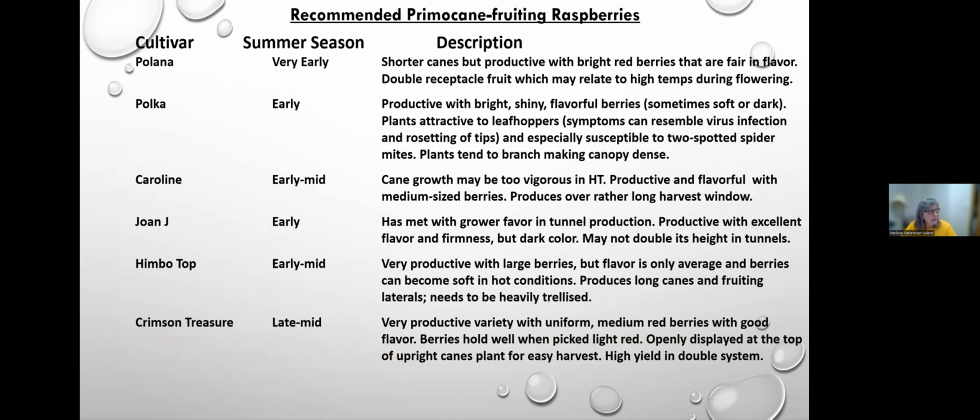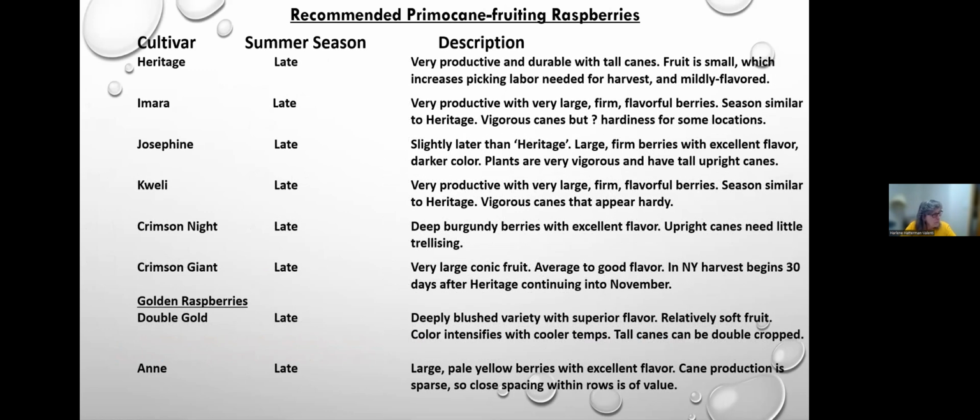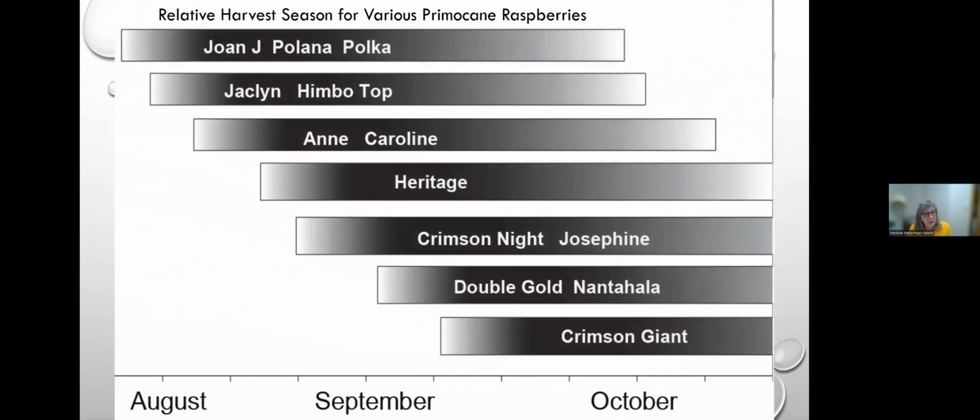Here are the primocane red raspberries that were recommended. And these are some more of those. I think everyone can relate probably to Heritage, a very old and traditional raspberry. The golden raspberry, primocanes. And I like this diagram because early, mid, late, really for fruit production, it can mean something very different depending on where you live. What I like about this figure is it gives you more of a time frame instead of just using such subjective terms as early, mid, and late. And you can see how Joan J, Polana, and Polka are the earliest ones in about when they will start.